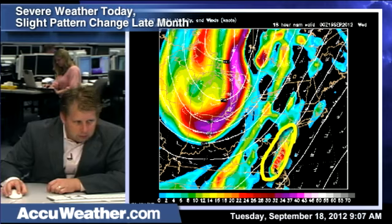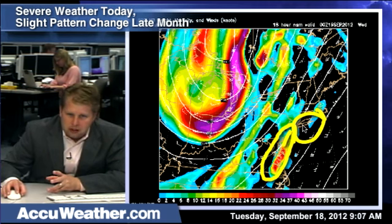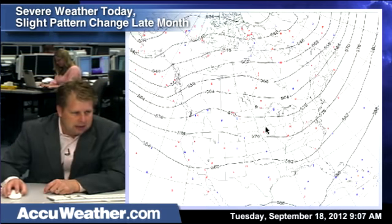So anywhere from Richmond, just east of Baltimore, southern central New Jersey, and then getting up into here, although I think it'll fall apart and weaken a little bit as it gets into southern New England. But there could be some strong wind gusts, over 60 miles an hour briefly, with some of these storms that come up there. So definitely watch out for that later on today.